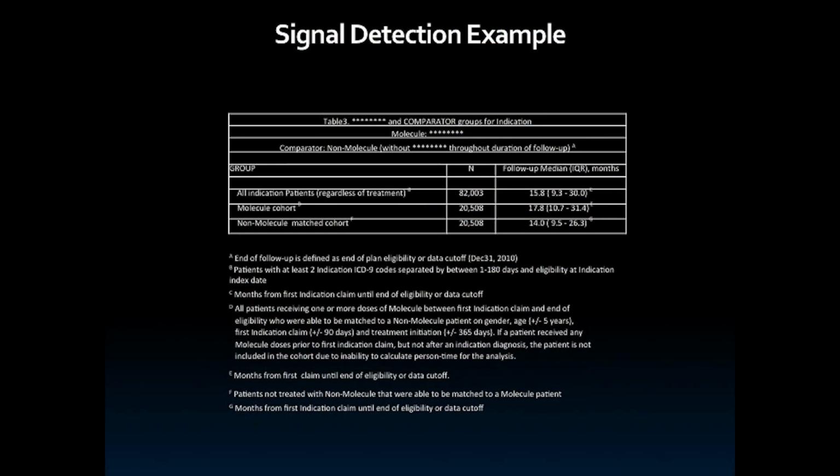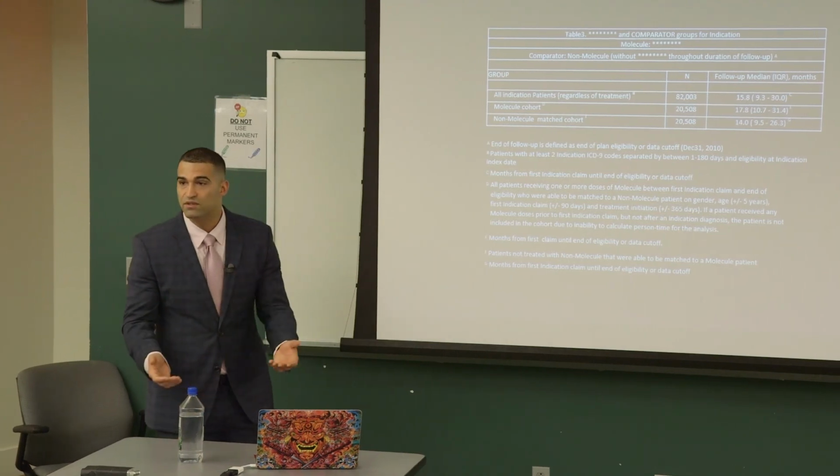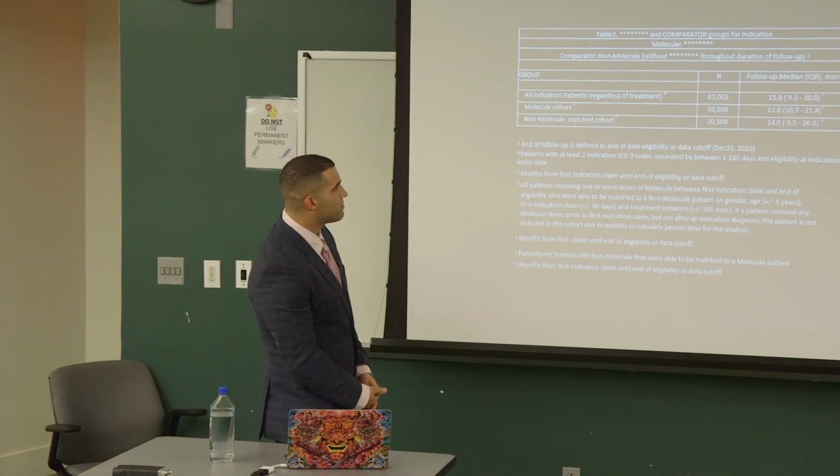So here's an example. So we have some charts here. So first thing we did was pull all patients in a certain indication, regardless of treatment. We got 82,000. And then once we matched them with the molecule cohort and the non-molecule cohort, we got 20,000 in the molecule and 20,000 in the non-molecule. Obviously, it's the same number, of course, they're matched. But we also lost 40,000. And we lost those patients because they couldn't be matched. So this would be the first step.